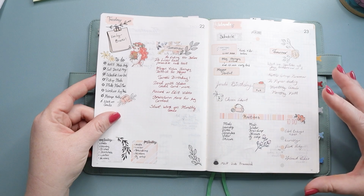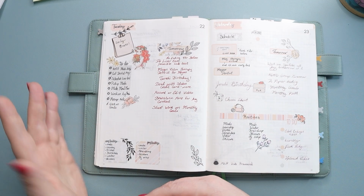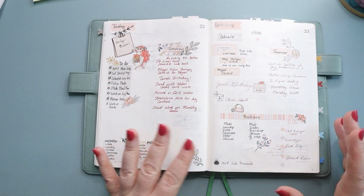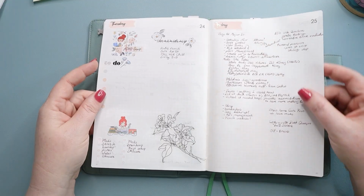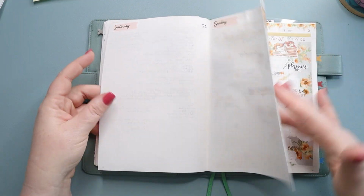And then I have daily spreads to kind of go with that. I think I was using leftovers from that kit to do a lot of this. So I pulled in some leftover day headers here and was trying to get a little bit more in my groove, which I think went really well overall this week. Again, Saturday and Sunday I missed.